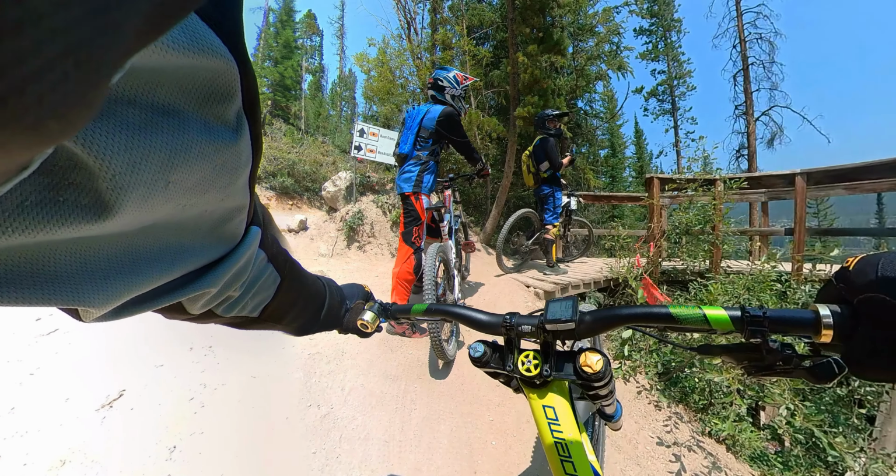The landing's just steeper than normal drops, so I figured I want to take a look at it. Yeah, they rebuilt it. It's pretty chill. What do you think, Evan? Should I do this? Yeah, he'll be fine.